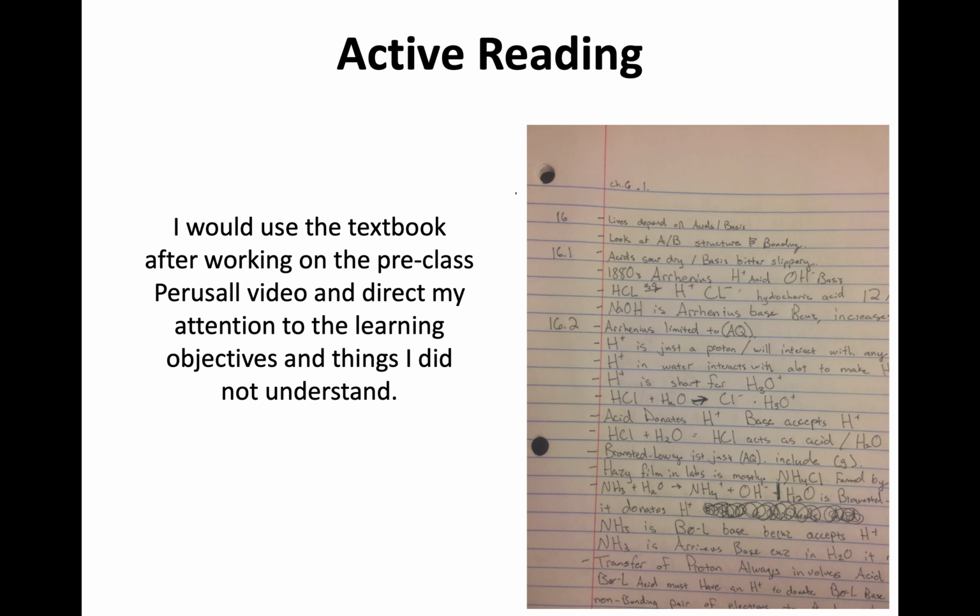If I were connecting this to Perusal, I would use the textbook after working on the pre-class Perusal video. And I would direct my attention to the objectives and things that I did not understand that were present in the video. I wouldn't necessarily be reading the entire chapter that way. I'd use it as a targeted tool for the areas that I needed to work on.